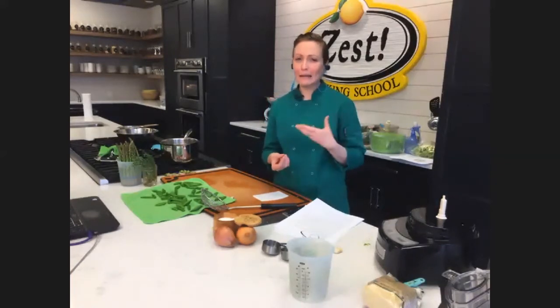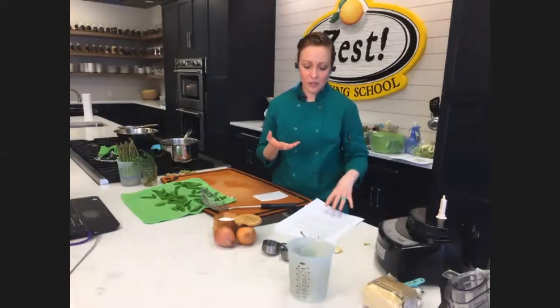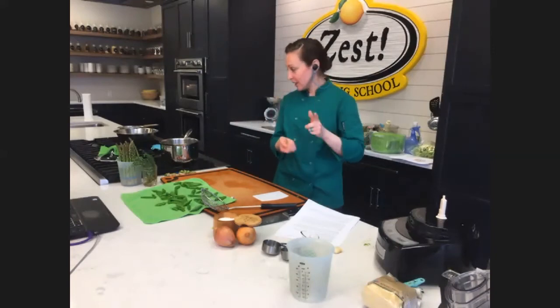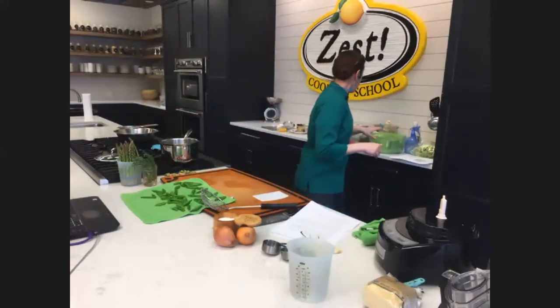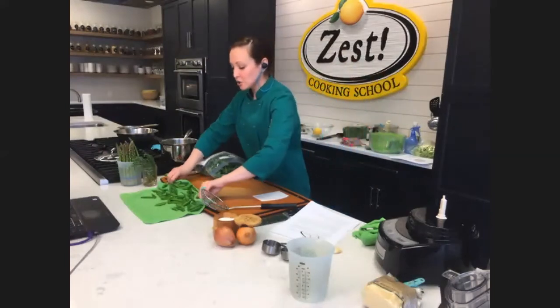But some people might not like that flavor, or they'll feel like, you know, oh, I feel like I'm chewing on a vitamin C tablet. So this is a really great option for that. So I have the rest of my kale here that's been washed.